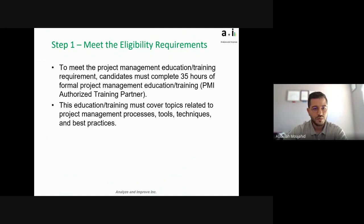One more thing that we have to remember: to meet the project management education, as I mentioned before, you have to complete 35 hours of formal project management education, and the provider must be authorized by PMI to give that training, and they will give you a certificate of completing that training that has either 35 hours or 40 hours. And this education or training must cover topics related to project management processes, tools, techniques, and best practices. So they have to walk you through all the knowledge areas, the 49 processes, and the best thing to do is to follow the PMBOK that is provided by PMI.